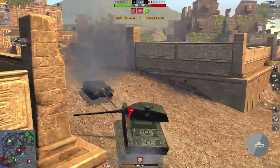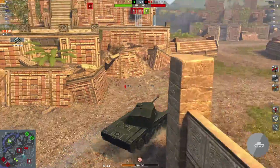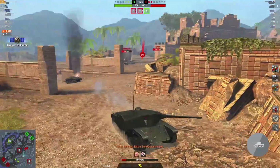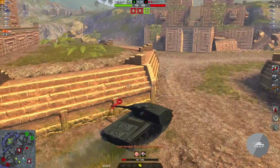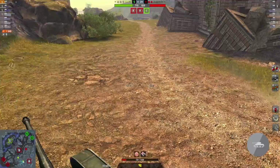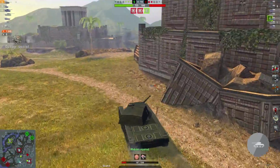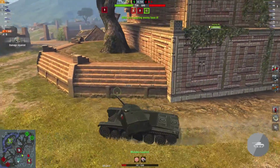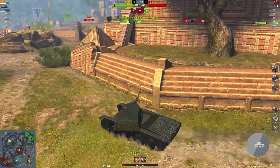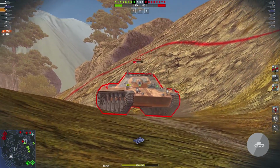Starting with the gun, we'll find it unexpected. CDC has the highest DPM of all mediums, dealing 2166 damage per minute. While many high DPM guns tend to have lower penetration, this one doesn't. Actually, it is one of the best in class, just like aim time, gun dispersion and gun depression, and basically the only thing which is kind of average is gun dispersion on the move, and that's it.